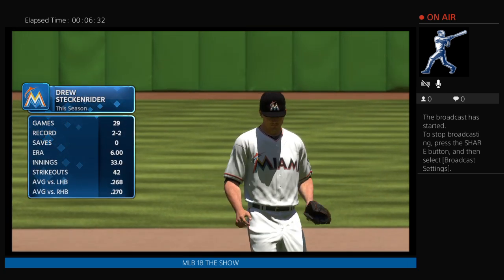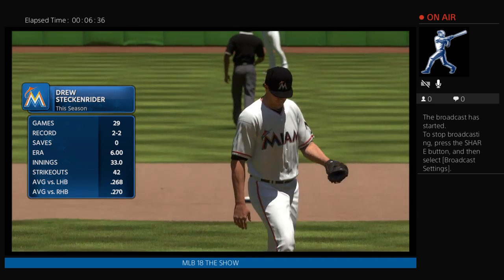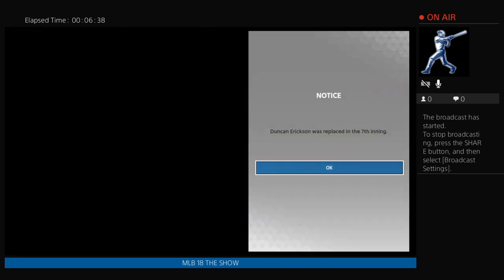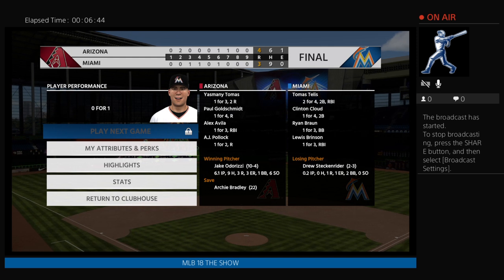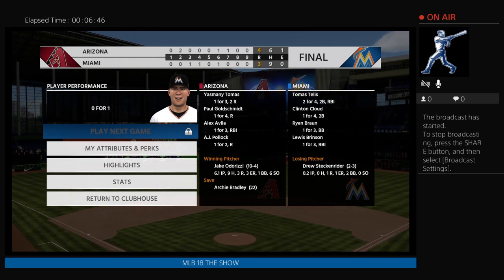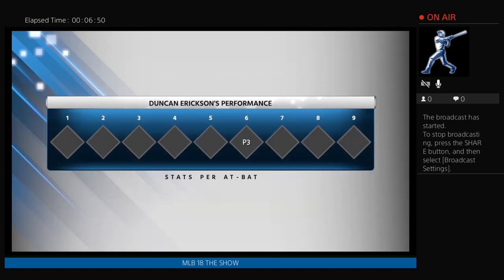Drew Steckenrider will come on now to make his 30th appearance of the year so far. Hey, a nice win for them all around, and an even better way to start things off on the first day of summer, when every team looks ready to get on a roll. A one-run.